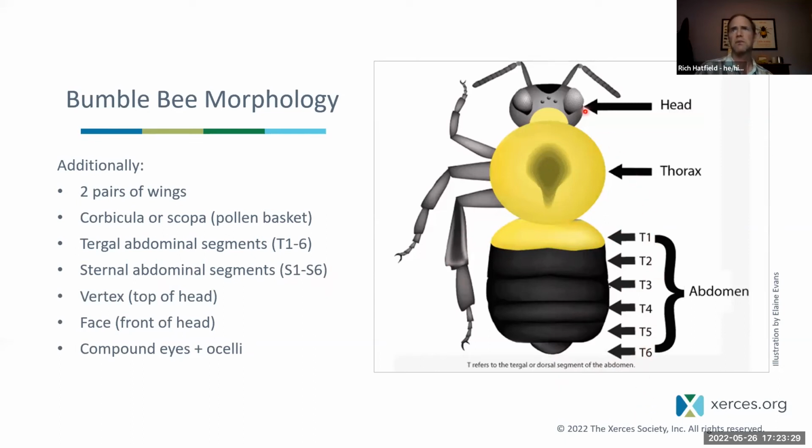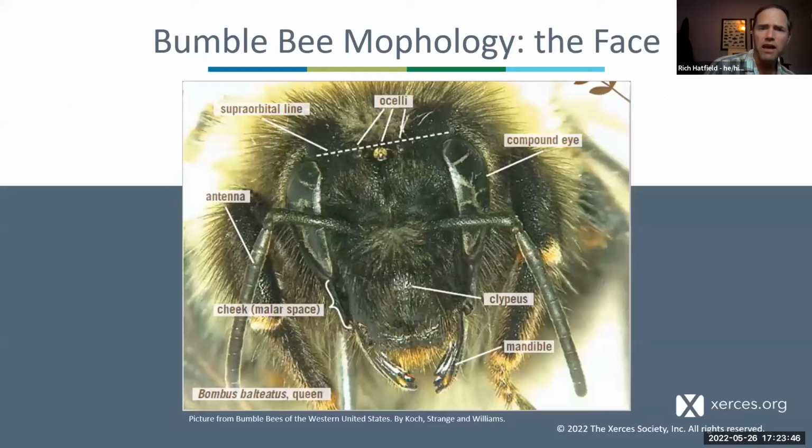Last thing here, just to remind you, I mentioned these 3 light gathering eyes on the top of the head. Those are called ocelli. And then we have the large compound eyes on the sides of the head. So that's a really quick overview of the bumblebee morphology. And then just getting a little bit closer as we look at the face or the head of the bee.